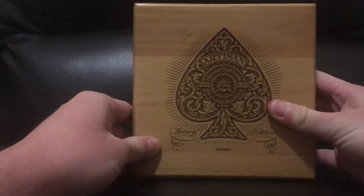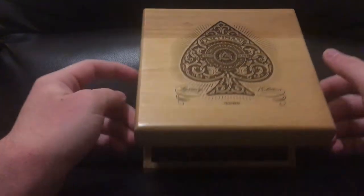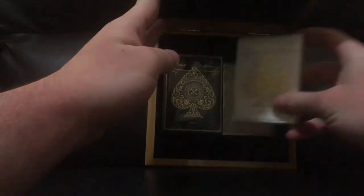version of my playing card collection. So let's get right into it. To start, we have the Artisan Box with four decks inside, a white Artisan, and a black.